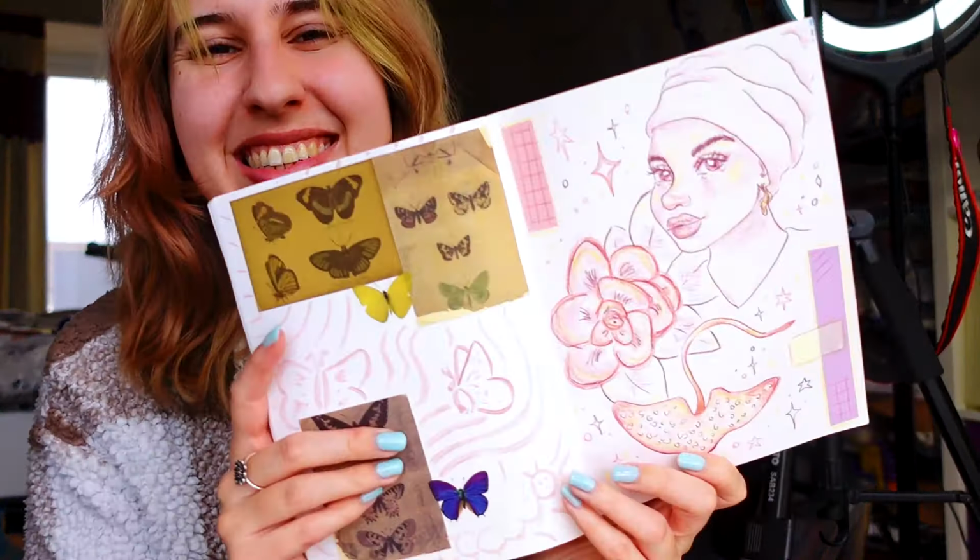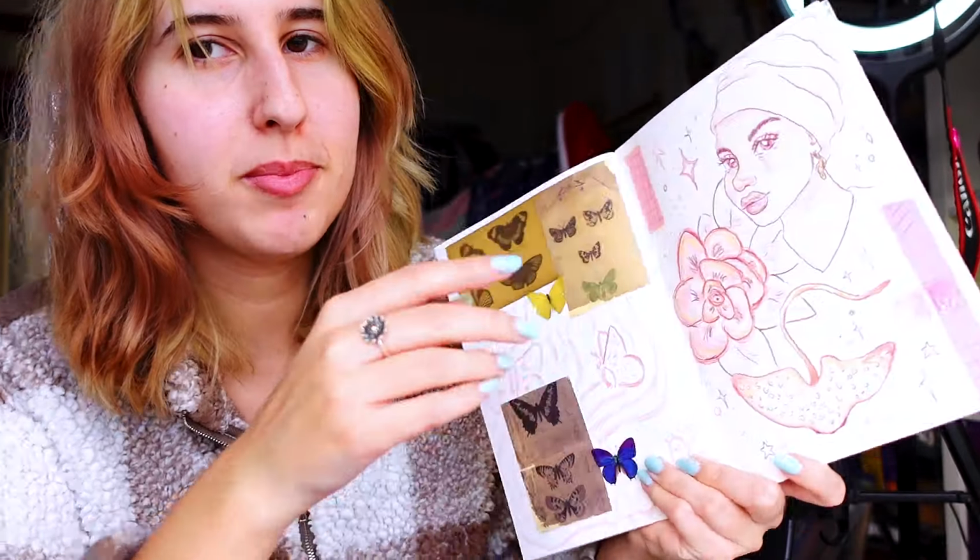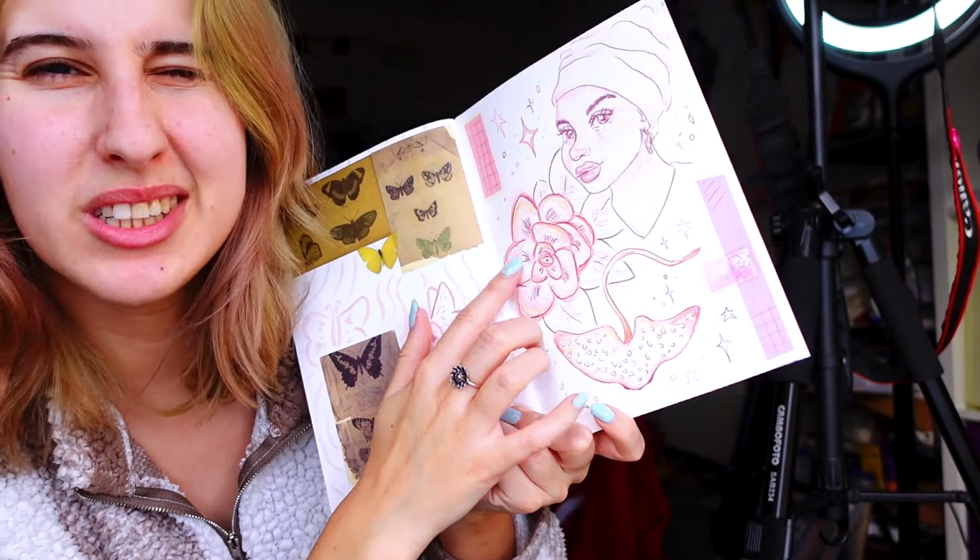So let's get on with the spread whilst the lighting is still good. Okay, I finished the sketchbook spread and how cute is this looking? I only used 4 colours and I was going to use more, but I thought the limited colour palette just really worked here. I'm really happy with how that turned out.